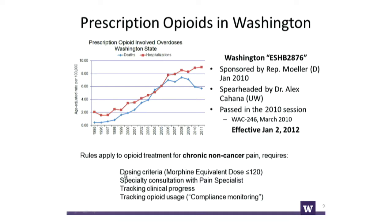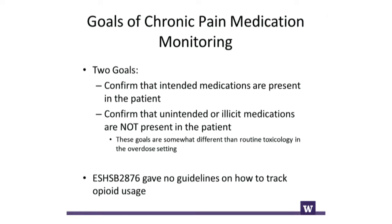In addition, some of these regulations require specialty consultation with pain specialists, as well as tracking clinical progress, and finally, tracking opioid usage, the so-called compliance monitoring, which has spurred a lot of this discussion. When we talk about compliance monitoring and its goals in chronic pain, we're really talking about 2 things. First, we want to confirm that the intended medications which the patient is prescribed are present in the patient's urine. Second, we want to confirm that unintended or illicit medications are not present. And I'll point out that these goals are slightly different from routine toxicology. In particular, we're trying to monitor therapeutic levels of these drugs.